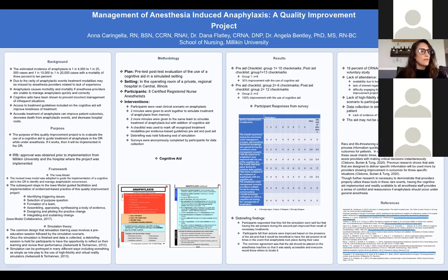Interventions included the participants were read a clinical scenario on anaphylaxis. Each group was given 2 minutes to work together to simulate treatment of anaphylaxis from memory. Following that, 2 more minutes were given to the same team to simulate treatment of anaphylaxis, but with addition of the cognitive aid. A checklist was used to mark off recognized treatment modalities per evidence-based guidelines, and pre-aid and post-aid checklists were the same.